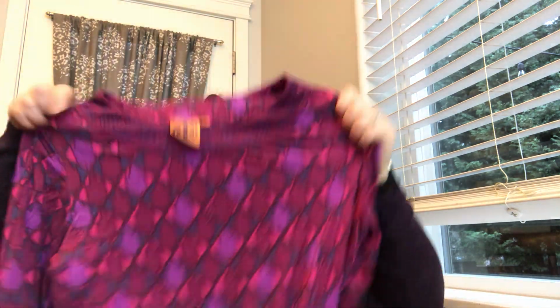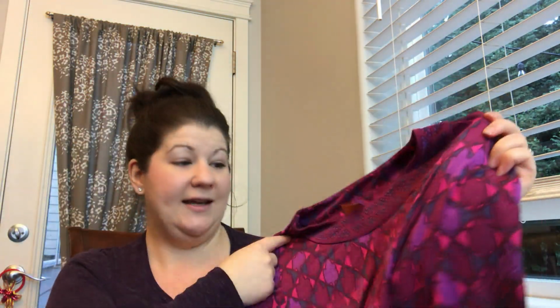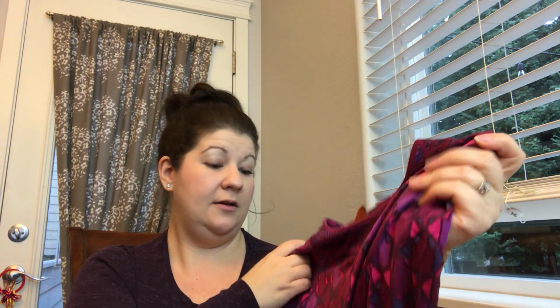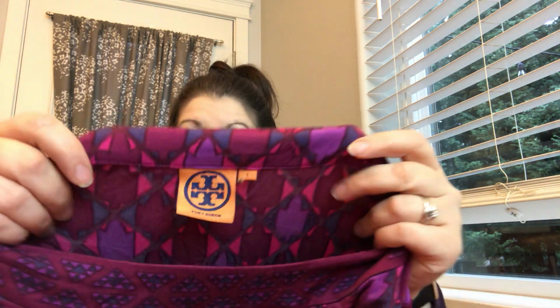So this was another great find yesterday. This wasn't my best find of the day, but it was a great find. I found this Tory Burch dress. It is beautiful. It is stretchy material. The only bummer about it is that it is missing the belt, but it has the fabric loop for the belt, and I decided that it was still worth buying because it's Tory Burch. If it's an Ann Taylor Loft dress and it's missing the belt, I won't pick it up. But because it's Tory Burch, I decided to pick it up.